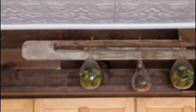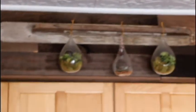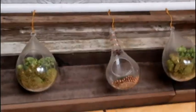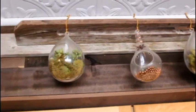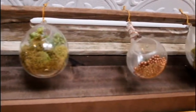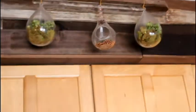This long item here that has the little succulent teardrop planters hanging from it, I'm going to walk up and give you a different angle so you can see, because it's hanging sideways. There's a handle on it. It's really hard to tell. There you go. There's a handle on this. Looks kind of like a long ironing board.